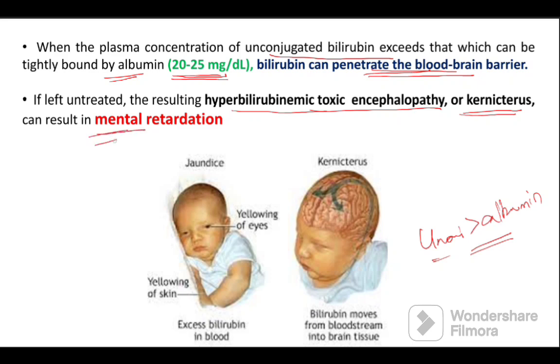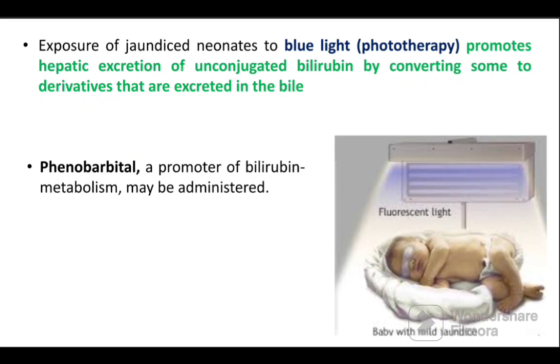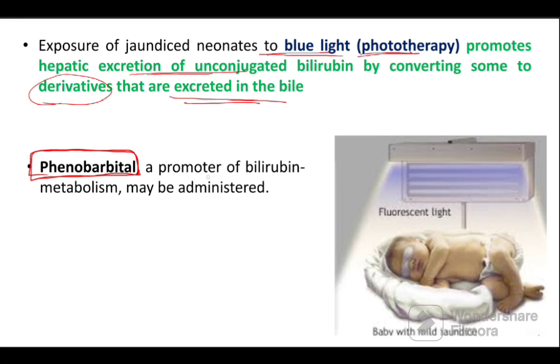result in mental retardation. So, to avoid this toxic condition or kernicterus, the neonates are kept under blue light or given phototherapy. Now, what does this phototherapy do? It promotes the excretion of this unconjugated bilirubin by converting it into derivatives which are easily excreted in the bile. Also, some of the infants are given phenobarbital, a drug which promotes bilirubin metabolism and helps in easier excretion, thereby decreasing the jaundice.